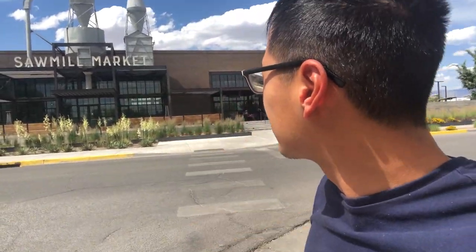Today I'm visiting Saw Hill Market, which is this basically awesome food court with this aesthetic like a factory on the outside.